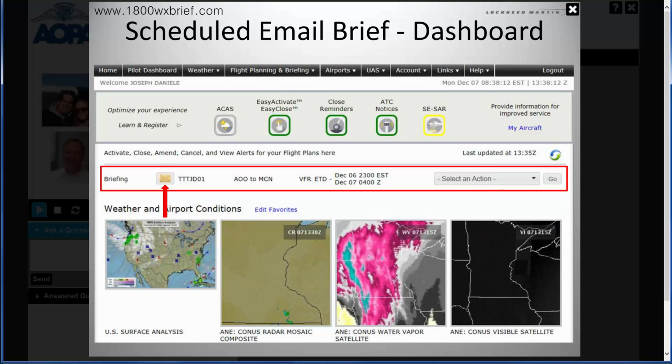And I figured it out by looking at the slides earlier. To the right of that arrow where the email icon is, where it says TTTJD001, that's actually the tail number field there, right, I believe? Correct. Yeah, this is Joe Daniele's test flight. Right. All right. So that's scheduled email briefing.